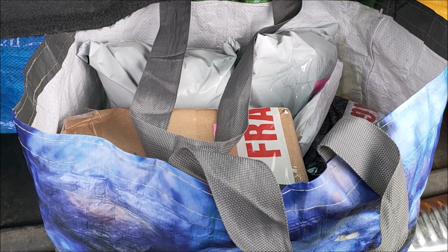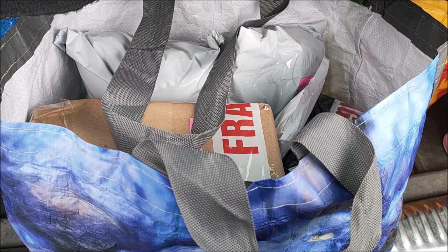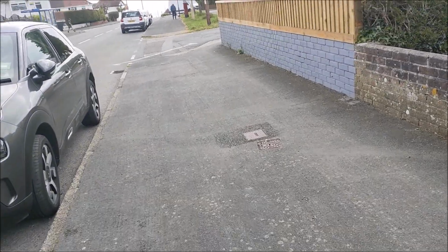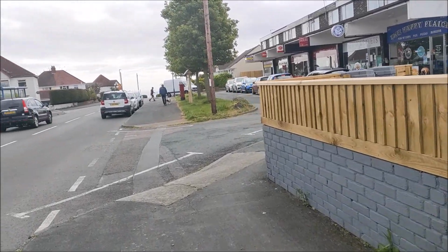Got some parcels to go. Quite a few, actually. I think I'll do a what's sold video at some point. Anyway, got to take Abby to work first, and then I can drop these off. Right, off to the post office, which is over there. Has an impromptu trip to Asda, but I'll do a haul for that.